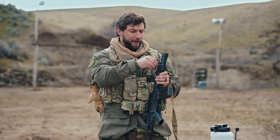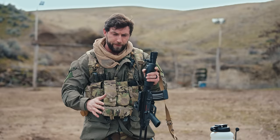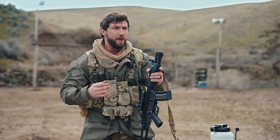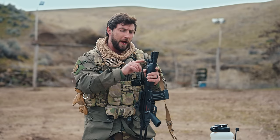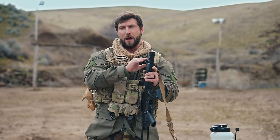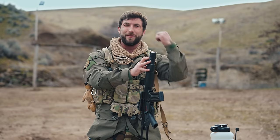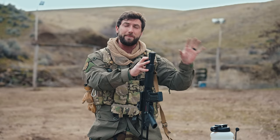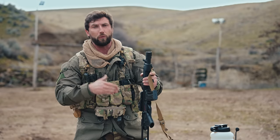I think the best way to put it is that there are many operating mechanisms out there in the world, from short stroke to long stroke to many others that just never caught on, like gas trap, and a lot of them are used very successfully. But the roller delayed system has been around for a long time now. In fact, it was originally developed from the MG42, and after World War II ended, all those engineers fled to Spain, where they did the CETME program, and then after everything kind of chilled out in Germany, they came back to work for HK, and the G3 was developed, which is a roller delayed weapon.